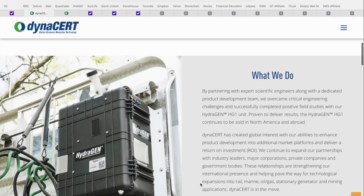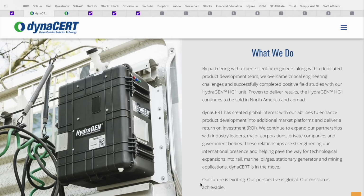dynaCERT has created global interest with our abilities to enhance product development into additional market platforms and deliver that return on investment or payback that we talked about a little bit earlier in the presentation. We continue to expand our partnerships with industry leaders, major corporations, private companies, and government bodies, and these relationships are strengthening that international presence, which we're going to look at in a second here, and helping pave the way for technical expansion into new industries including rail, marine, oil and gas, stationary generator, and mining applications.